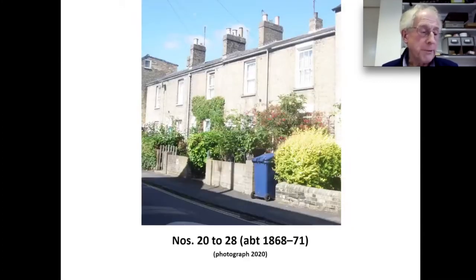Even before that terrace was built, another one had been erected in the middle of the west side. It must have been built at the end of the 1860s, for the houses were all occupied by 1871. Set back from the road by 10 feet or so, with cultivated front gardens and uniform in architecture, this is perhaps the prettiest of the terraces on the street.